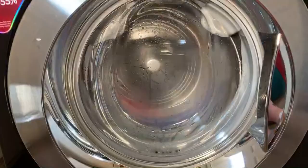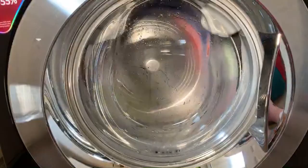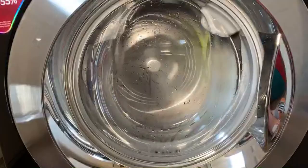Edward Watt, 3 hours, will it not do the sensor phase? Possibly. Yeah, Edward, it probably will, but I'm going to put it on a cotton, not a cotton large, I'm going to put it on a cotton 60 intensive extra rinse and a pre-wash, so I'm going to do a pre-wash with that as well.